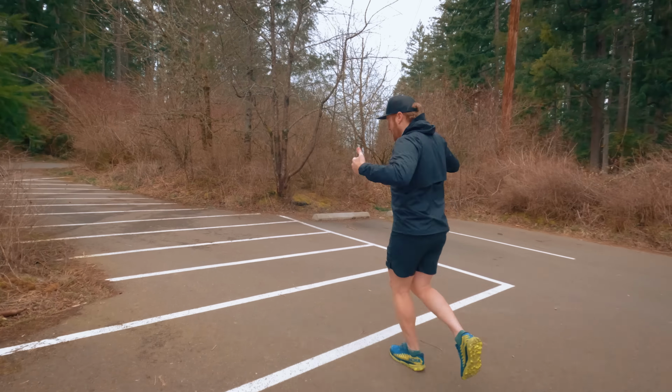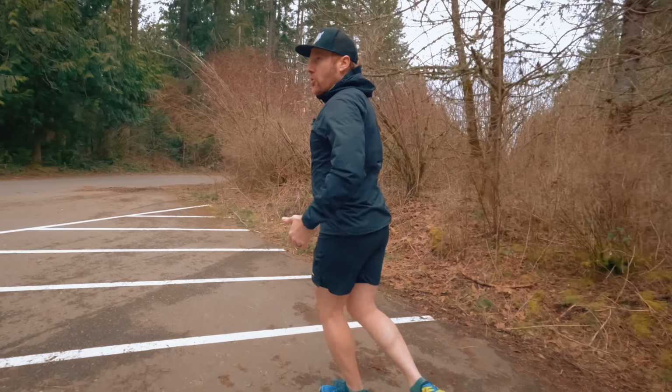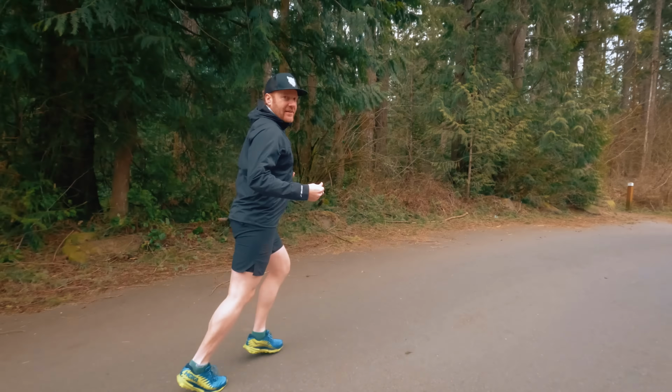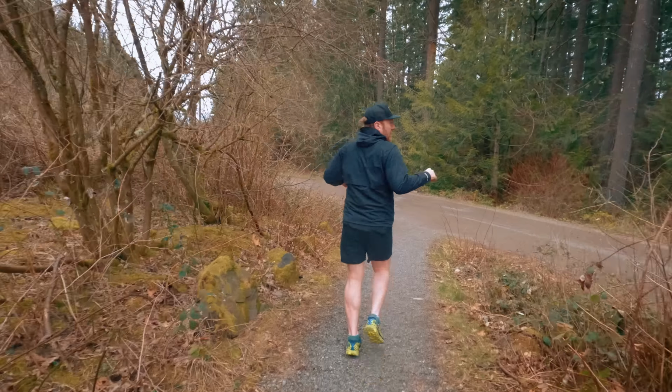Those with a keen eye will notice that this outfit today is a brand new Brooks outfit called the High Point Collection. There's no better place to test it out than at High Point. It's super cold and windy today, so we're probably gonna keep it low.